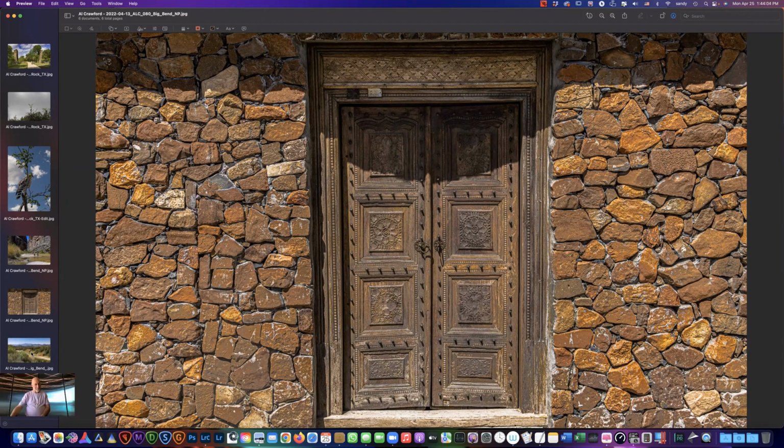All the way from a square frame to just cropping the door itself, but the rock wall I had to have. Oh yeah, the difference in textures is nice. I guess it's just a matter of how much you want. I lightened up the shadow areas a little bit. Yeah, the lighting's pretty harsh and contrasty down there.